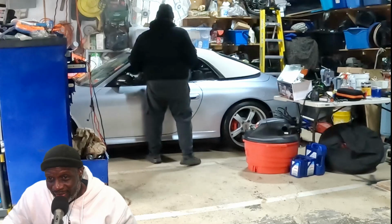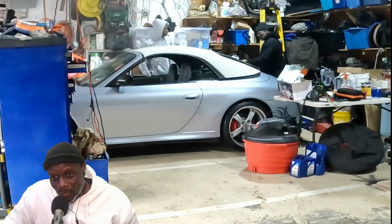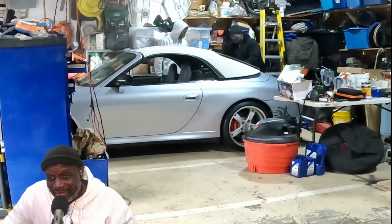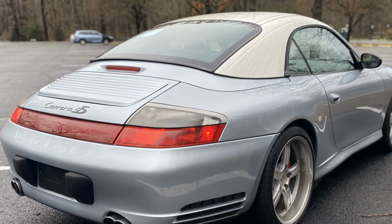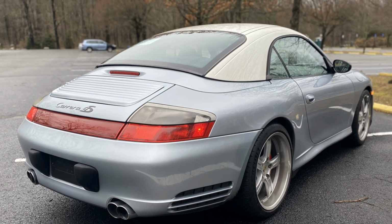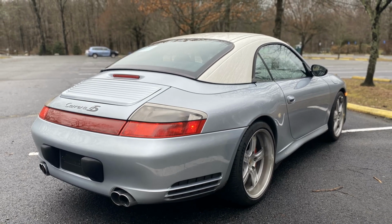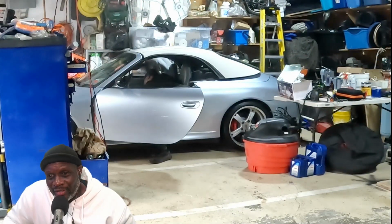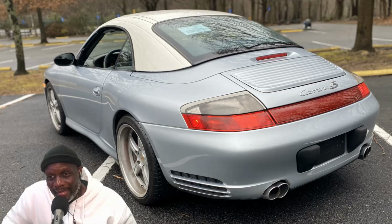I don't know, the longer I look at this white roof, the longer I like it. It might find itself being white. I don't know. I'm kind of digging it. Yeah, it has dents. I need you to talk me off the ledge, because I am so ready to paint that white.